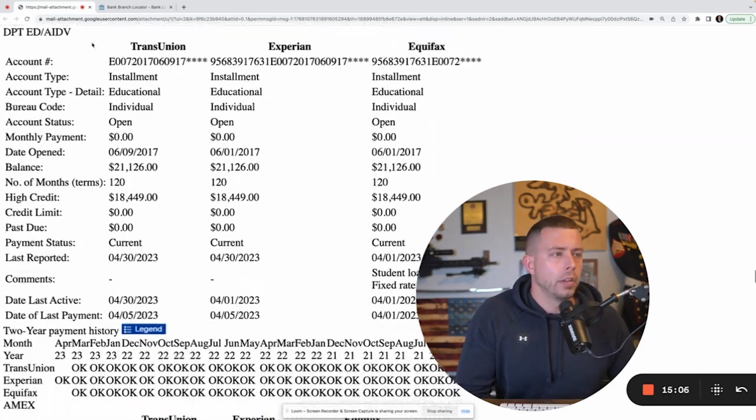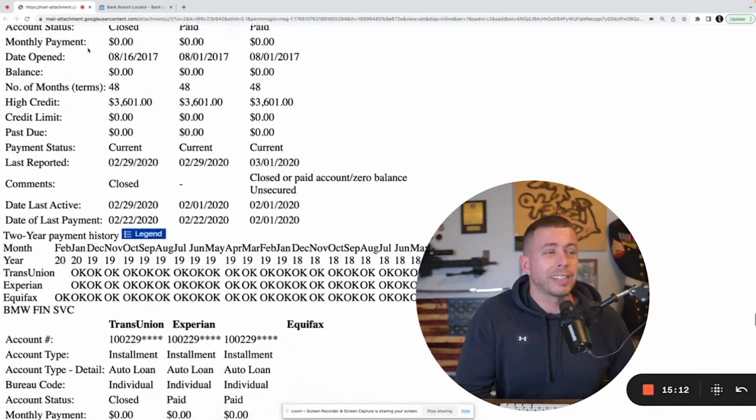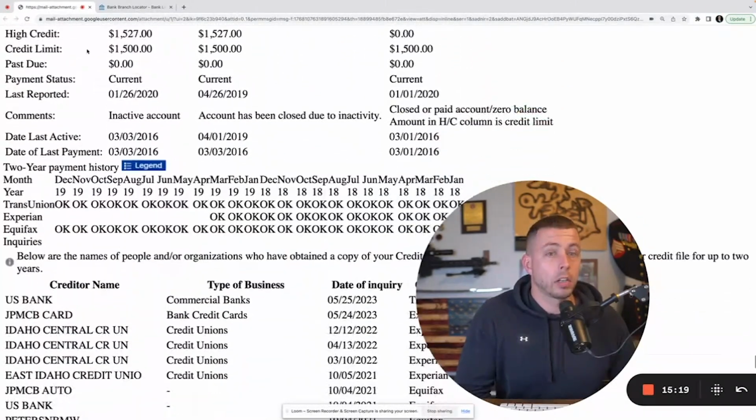Another student loan. Here's Amex terminated close. So now we're moving into closed accounts. We're not concerned with closed accounts unless they're negative, unless they're charge off, repo, collection, foreclosure, late payment. So we're just going to breeze by these. The reason we're not concerned is because they're closed. They can't help you. They can only hurt you.